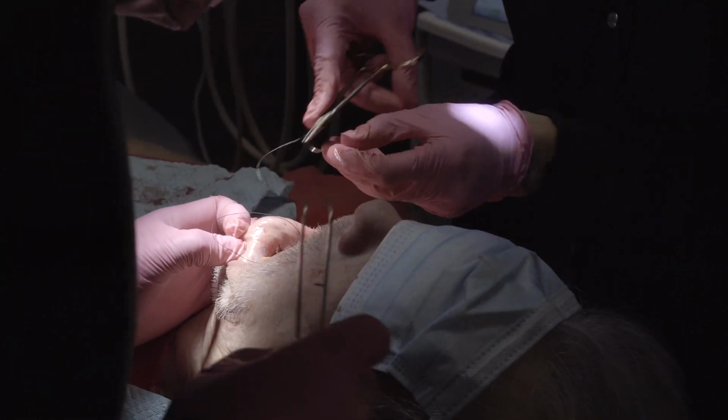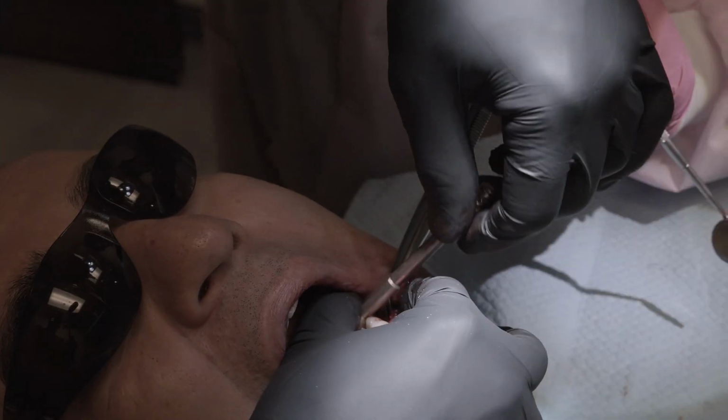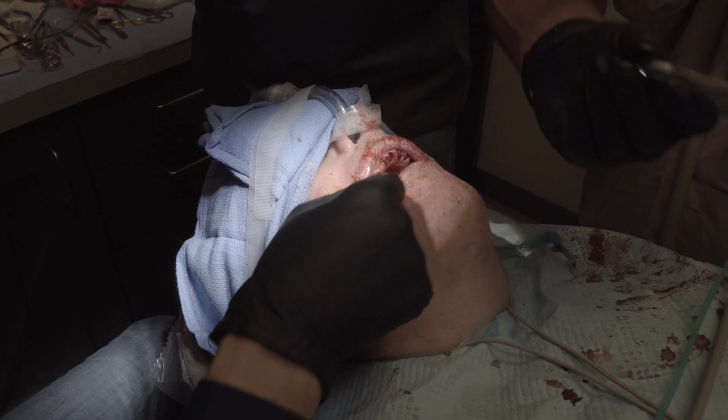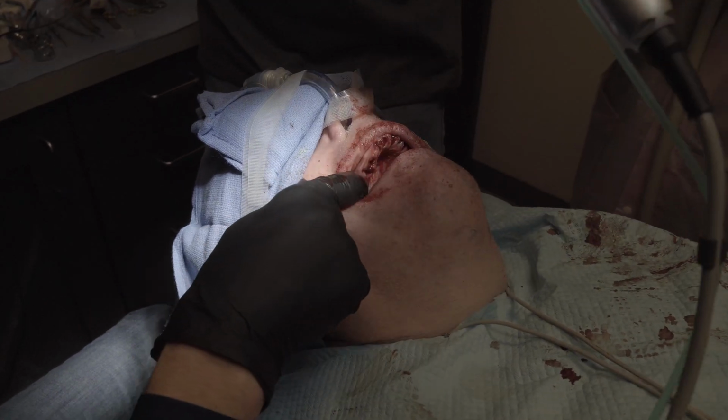I was a Core 1 student last month and came back here for the Core 1 Plus. So this two-day class gave me a lot more experience, upped my speed. I went from placing 20 plus implants in 4 days to doing 2 full arch cases these last 2 days. So that's more than 20 implants in 2 days.